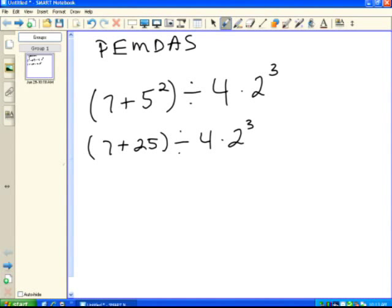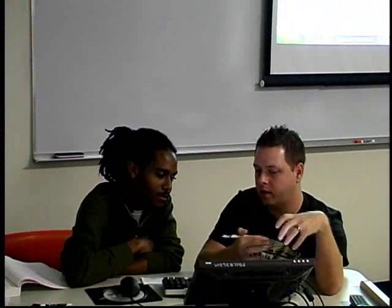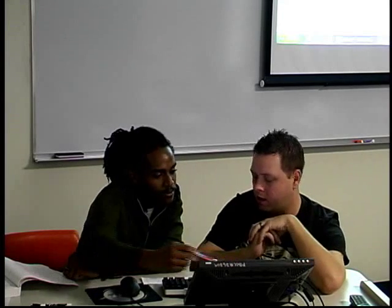All right, I think I understand this. So do we just divide now? Okay, well, first we still have those parentheses, right? We're going to keep working within those parentheses so that we can get rid of them first. What's the next thing that we're going to do within those parentheses? We add these. Good. So what's 25 plus 7? Or 7 plus 25? 32, right?